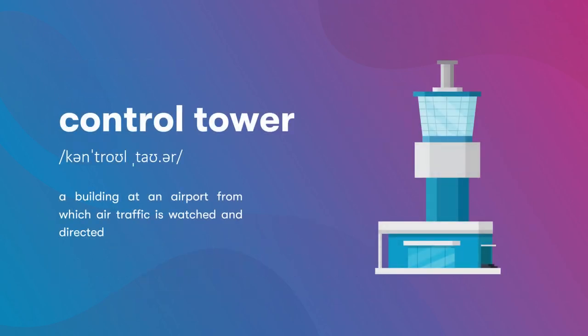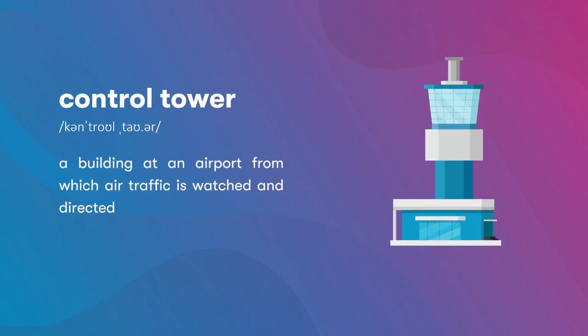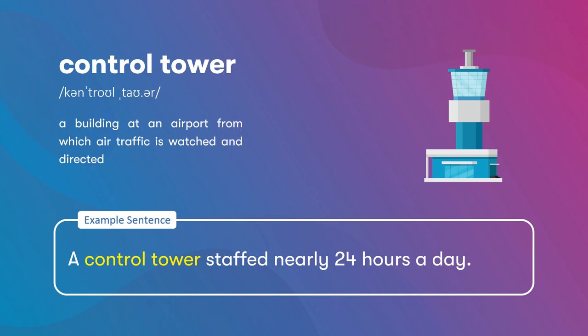Control tower. A building at an airport from which air traffic is watched and directed. A control tower staffed nearly 24 hours a day.